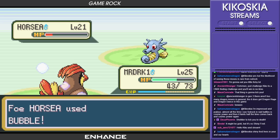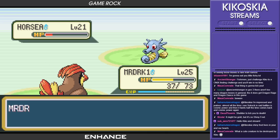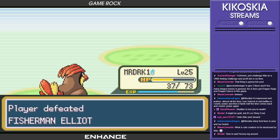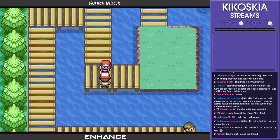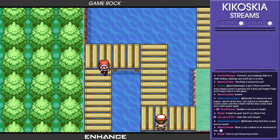Time for Bubbles. Everyone loves Bubbles. What a cute creature to be destroyed by Kiko. It's okay! Horsey will just faint, and then Pokemon Center, good as new. I see what you did there, Bindle. I see what you did. It's not easy. No, it is not. It's alright. Losing doesn't bug me anymore.